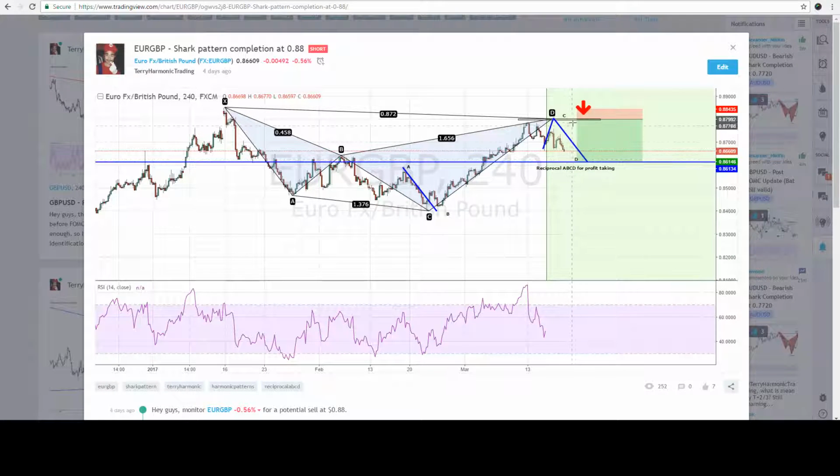If price does not come to 88, there will be no trade. If price just breaks above 88 convincingly, and it does not close back into the zone within the next 2 to 3 candles after the pattern is completed, there will be no trade on the EUROPOUND, and this whole setup will be invalidated. However, if the price shows clear rejection at 88 and a nice pin bar, I will be entering the trade around 88, and my first target will be at the 86.15 level, which is the reciprocal ABCD move of this leg here. So this is how we're gonna trade EUROPOUND.